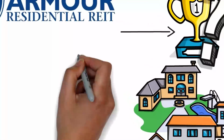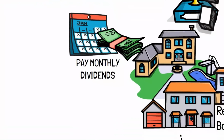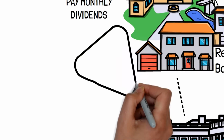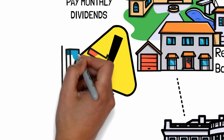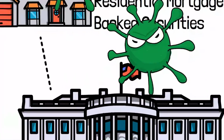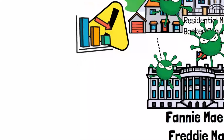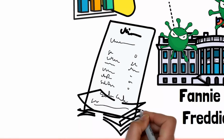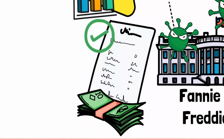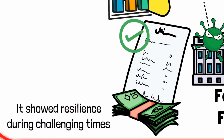What sets ARR apart is its consistent monthly dividend payments. Of course, there are risks, such as the potential impact of economic downturns and market volatility. It was very much evident during the COVID pandemic, which had an impact on ARR's performance, but the trust managed to meet its financial obligations and maintained access to financing. It showed resilience during challenging times, which is what investors like John look for in a REIT.